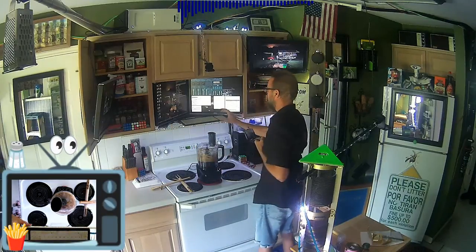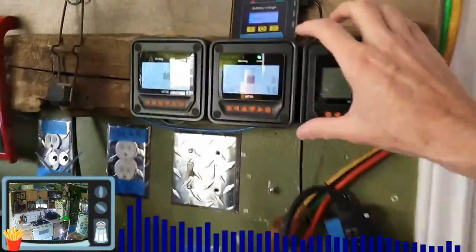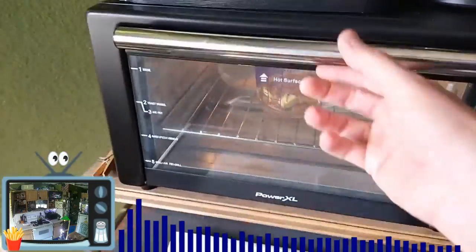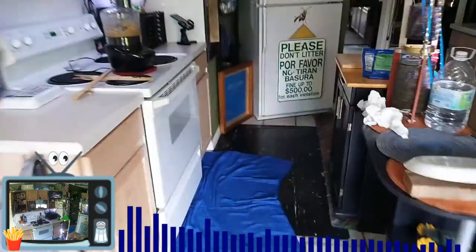Let's go check on our happy melting action going on here with solar power. Oh, look at that. We got some sun juice now. We're at 13.3, 13.9, so the sun popped out. We are cooking with sun juice. That's warming up pretty good. Let's go get a hot pad because that's going to be hot.